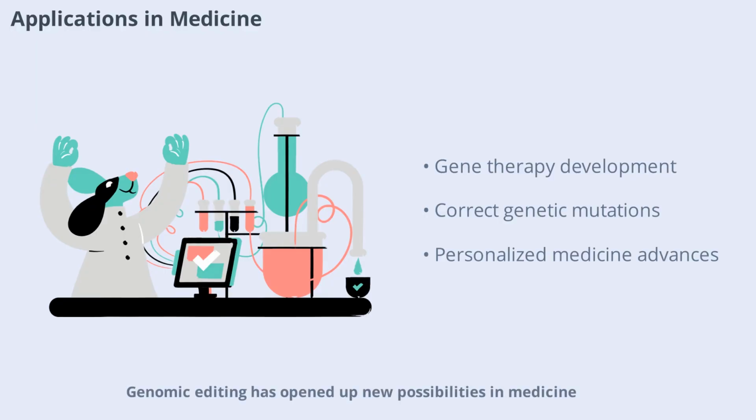Genomic editing has opened up new possibilities in medicine. Scientists are now able to correct genetic mutations that cause diseases, develop gene therapies, and even engineer immune cells to fight cancer. These advances are bringing us closer to personalized medicine, where treatments can be tailored to an individual's genetic makeup.